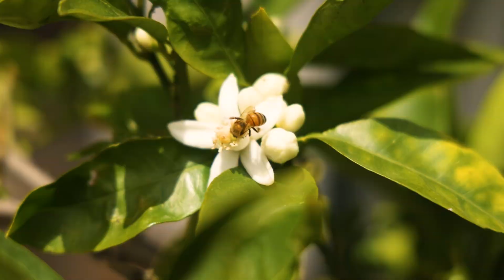Flowers. Some of them are as big as my head. And my head's not that big, but you can see, pretty cool.